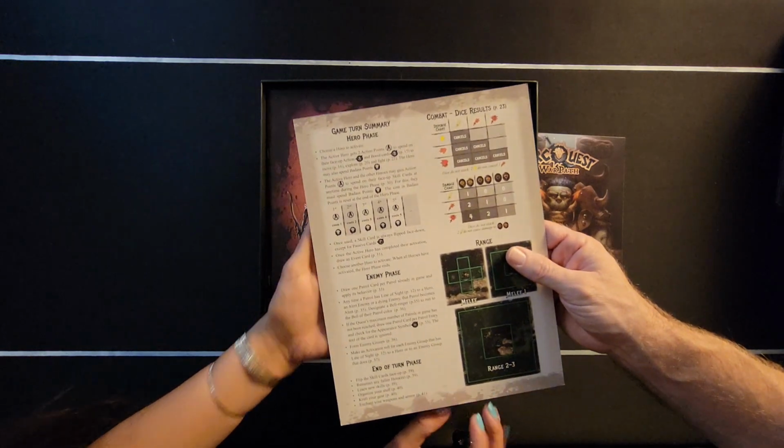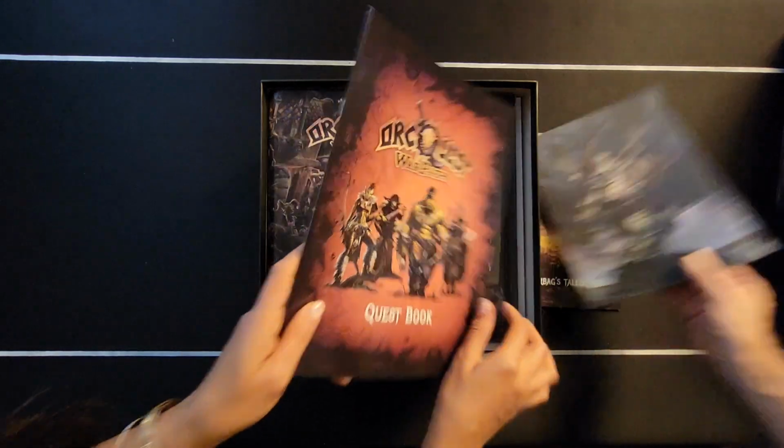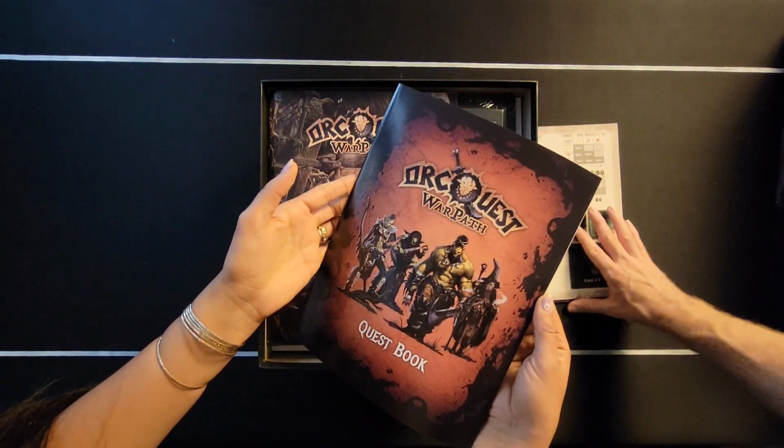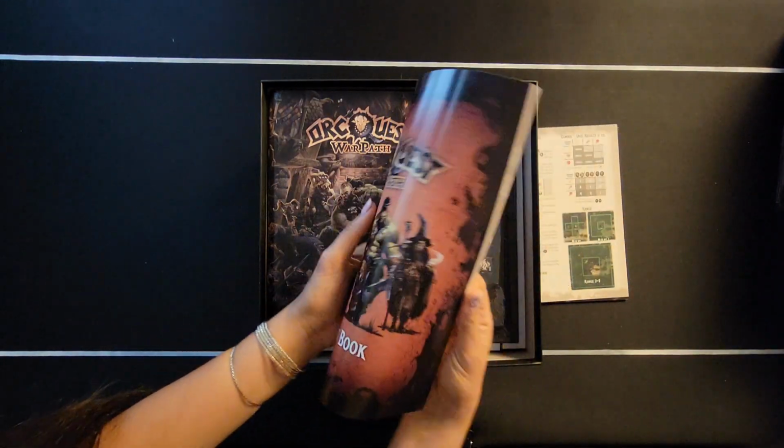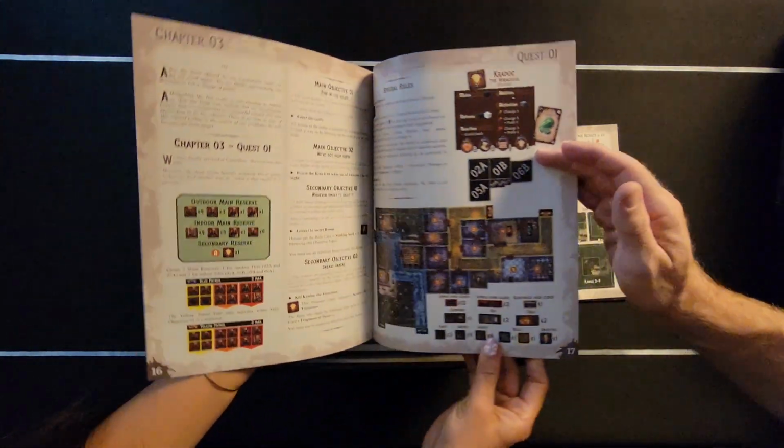Let's see what this is. Game turn summary. This might be something extra. Maybe it's... And we have another... That's the quest book. So if you open it up, well, you're flipping through it.